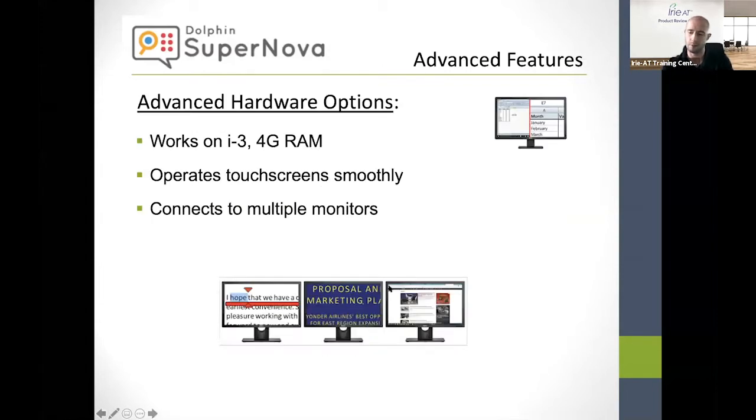A couple of the other things that's nice about SuperNova is, as I'm sure a lot of you are aware, magnification and screen reading software generally uses a ton of resources on your PC. With SuperNova, we can actually get by with an i3 processor and a minimum of 4 gigs of RAM. We still recommend a solid state drive, but I know that other magnification and screen reading software out there a lot of times requires at least 16 gigs of RAM, an i7 processor with a huge hard drive. And so we've had a lot of professionals and teachers complaining that the cost to put together a computer with those specific system requirements can be rather expensive. The fact that we use much less computing power allows you to get a much more affordable PC, and also the program is much more stable.